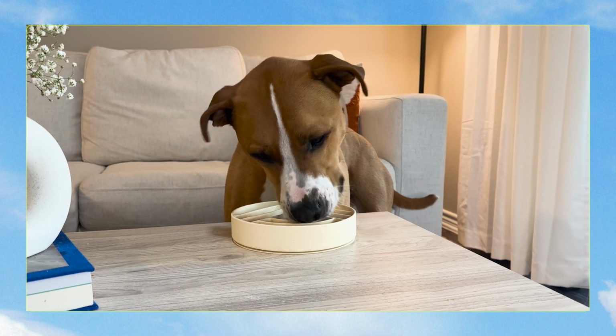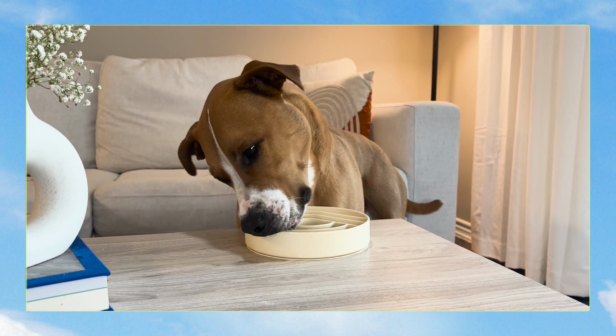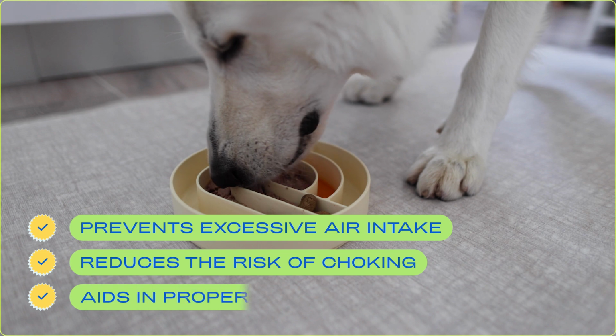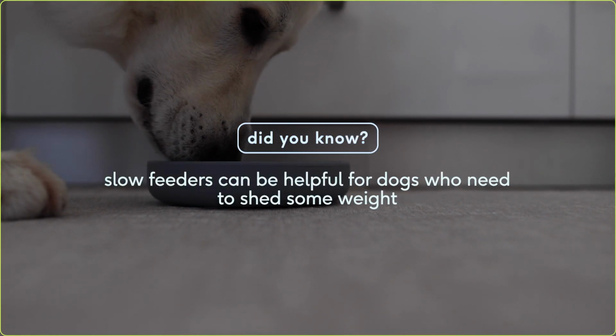Slow feeders effectively slow down the eating process, which forces dogs to take smaller, more manageable bites. This helps to prevent excessive air intake, reduces the risk of choking, and aids in proper digestion. Slow feeders can also contribute positively to weight management by preventing overeating and promoting a healthier eating pace. Just like you and I, if we eat a little bit slower and at a healthier pace, it's better for our gut and digestive systems, and we feel fuller eating less.